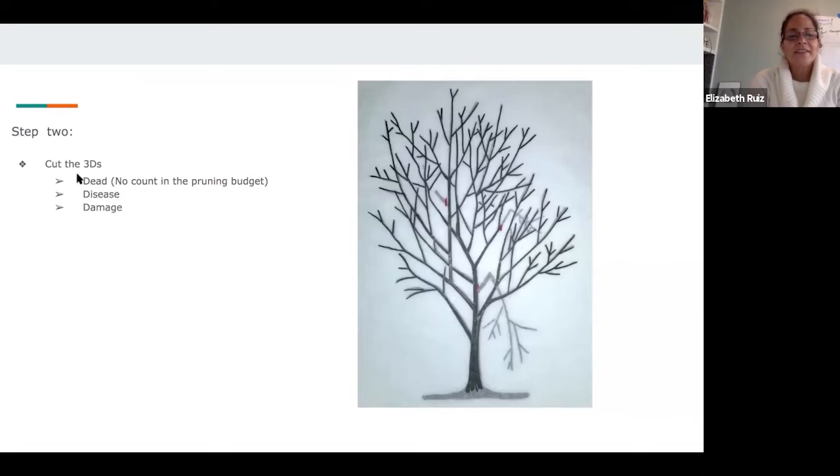In this case, the only thing that is not going to count in my 30% is the dead. The rest, the disease and the damage, are going to be counted. Why? Because they are still alive, so you are removing an energy source, and we need to count that. So that is my first pruning. Then I go back and I do another observing.